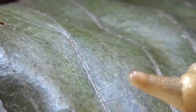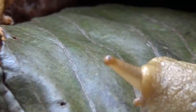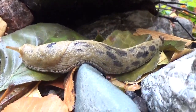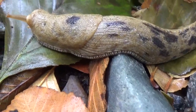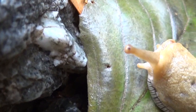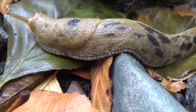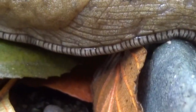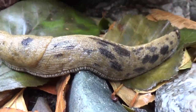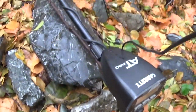Banana slug. See his little eyeball on the tentacle? He says, "Hi, who are you?" He's looking right at us. Oh, his little feet crawling along the ground, sliming along. Okay, move on and let that little critter go.